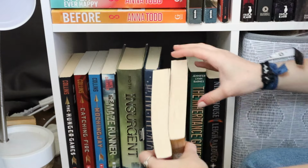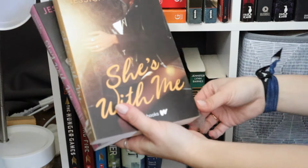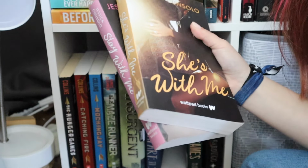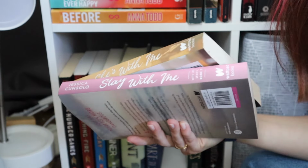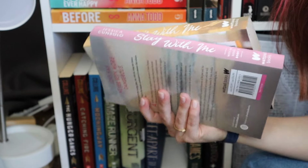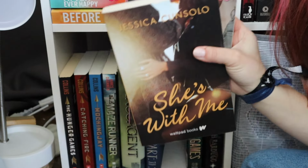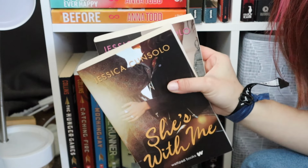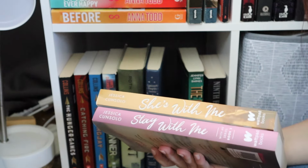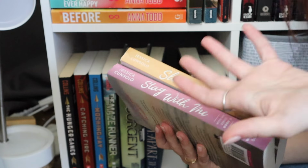And then right next to that, I have the She's With Me series. I have She's With Me and Stay With Me. I know that there's a third one that just came out. The first 2 books, I gave them both like a 2 or a 3 out of 5. And I remember reading these on Wattpad and being like, oh my gosh, this is so good. I got the books and I was like, okay, this is not as good as I remember. So I probably won't be buying the third one, but I do have the first 2. So like, why wouldn't I get the third one?